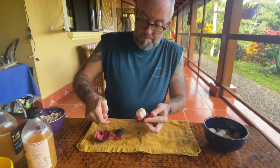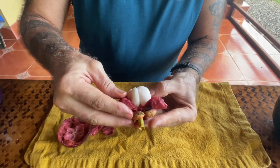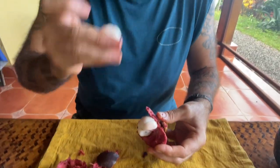All right, I'm gonna come in close. So you can see this one's pretty firm. Sometimes they're really squishy. Doesn't mean that they're bad, they're just a little bit overripe. So I'm gonna try to get this whole guy off of here. Oh, there we go.